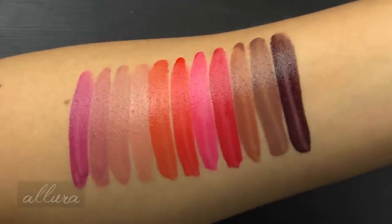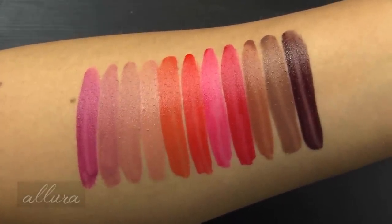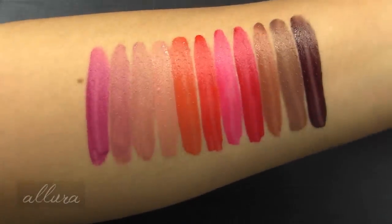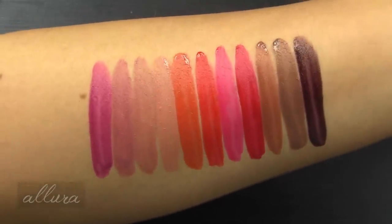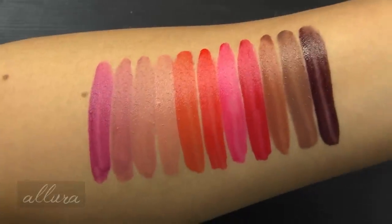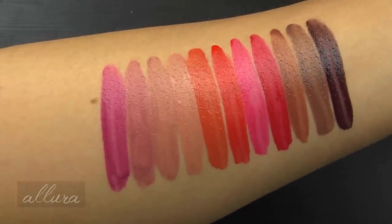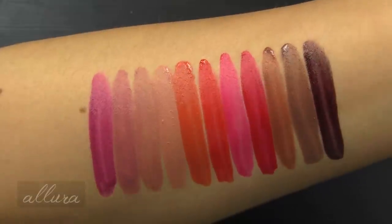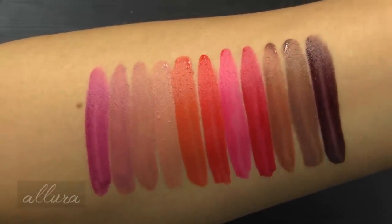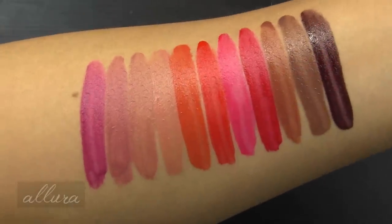Okay, here are what the colors look like before I have given all of them time to dry down. First initial impressions: I am surprised how thin and liquidy these are. I thought they'd be more thick in terms of formula and not as watery. And you can see as a result that they don't really go on opaque and in a solid layer of color. We will see when we apply them if that becomes an issue.